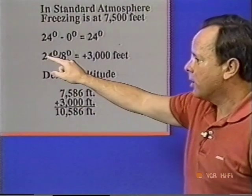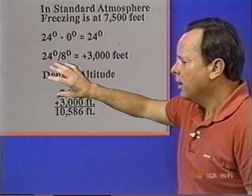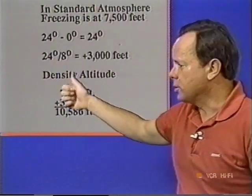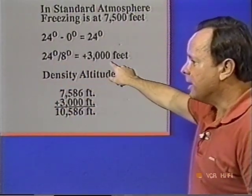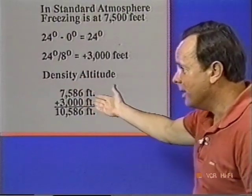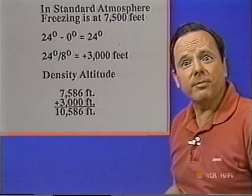Okay, now let's go back and look at the chart we were on. We're 24 degrees divided by 8, or that's 3 units of 8 degrees above standard temperature. So that's 3,000 feet. We're going to increase our density altitude by 3,000 feet. The density altitude was, or the field elevation was, 7,586.